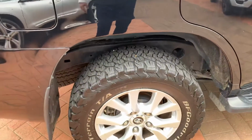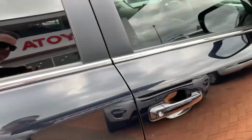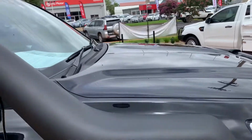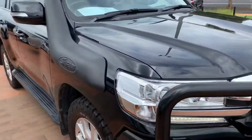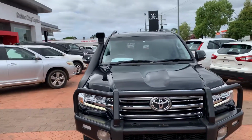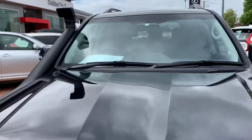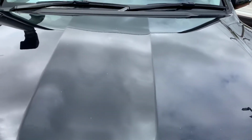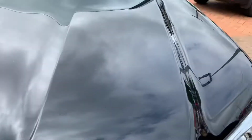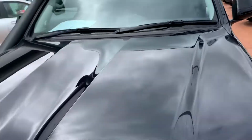Down the driver's side, again, you'll see the BFGs. Couple of just little minor stone chip there. The car's running the Safari snorkel. Also has the ARB summer bull bar with the fog lights. Pretty popular bull bar out here. You'll see there the couple of stone chips on the bonnet. Being a country car, obviously it is allowed to have a few of those on there.